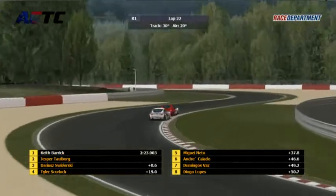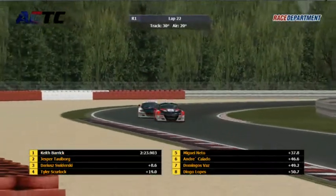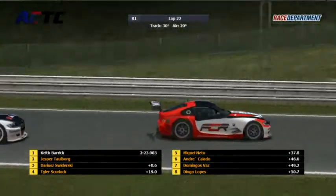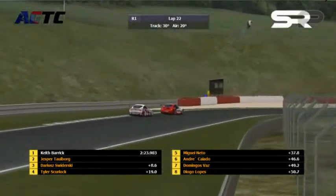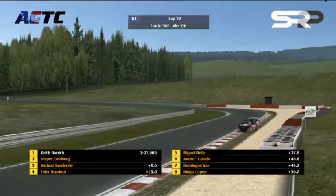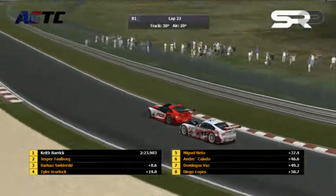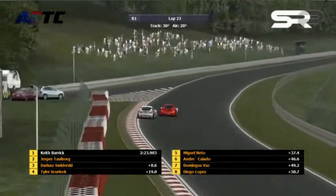At the front of the field though, Barrick has overtaken Torborg, so we've missed out ever so slightly. Barrick has just overtaken Torborg in that sector. So in those last 2 or 3 corners, Barrick has decided that this is where he acts. He's showing his strength, and now Torborg is line astern with each other.